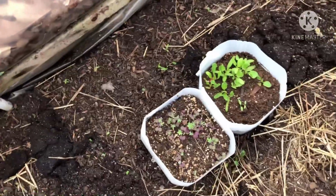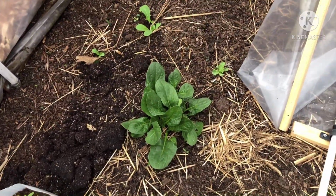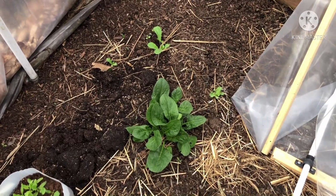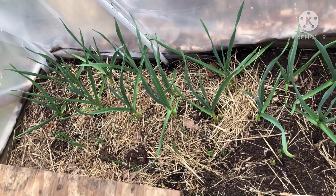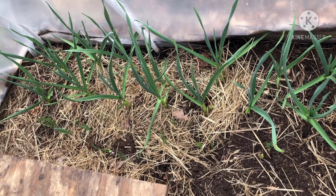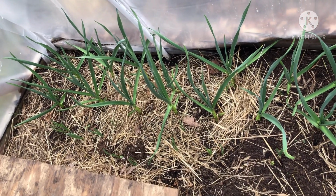All right, on the right here, I've got some spinach, and on the left, I've got some Red Russian kale. That is the only spinach that survived the chicken attack. They came in and ate the rest of it, but that plant is probably going to be part of dinner tonight, so that's good. I also have my garlic coming along. I'm not too sure about the garlic. It might get too warm in here, so I'll let it go as long as I can, and then we'll see. If I have to harvest it, I have to harvest it, but I'd like to see if I can keep that going till late May or early June.